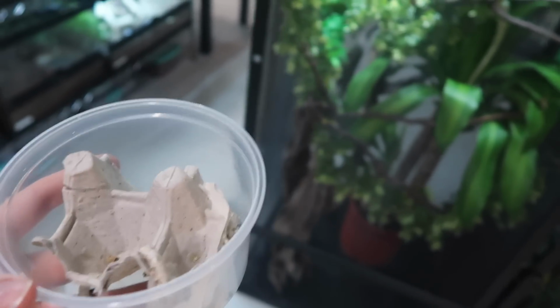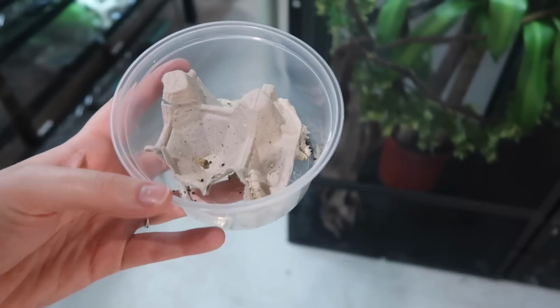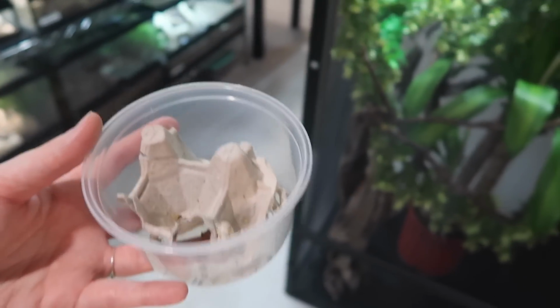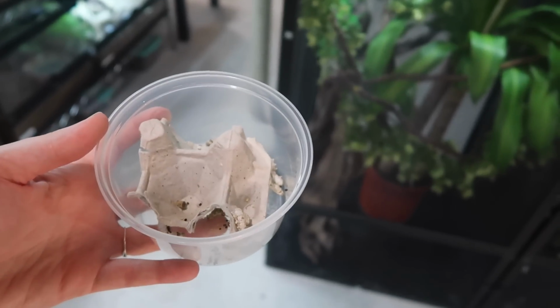Anytime I dust their normal food, like their crickets and stuff, things that they get often, those are typically always supplemented. But anytime I offer just a treat, like a silkworm or a hornworm, I don't bother dusting it because they get all their calcium and vitamins on the rest of their food.